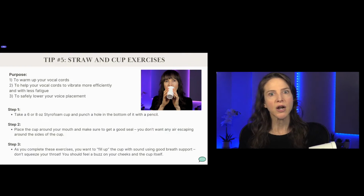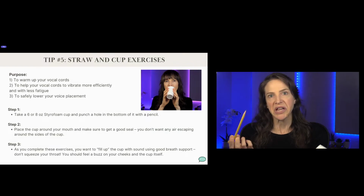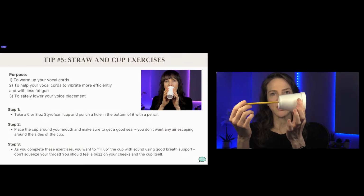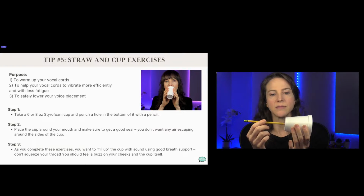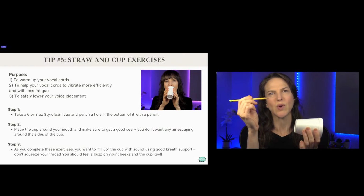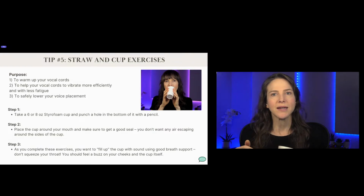While you're starting, you might want to push the entire pencil in so you get the full diameter. Maybe not. Just play with that and see what works best for you. But again, for me, I just did this much. I just pushed it in past halfway up the pencil itself, the writing part. Then you're going to place the cup around your mouth and be sure to get a good seal. You don't want any air escaping around the sides of the cup, like this.